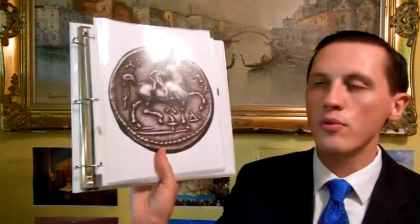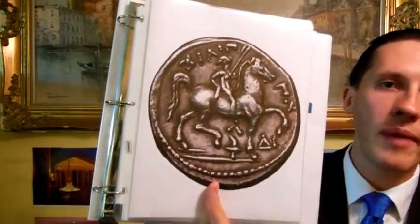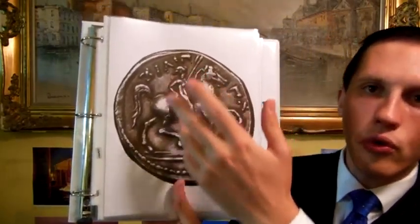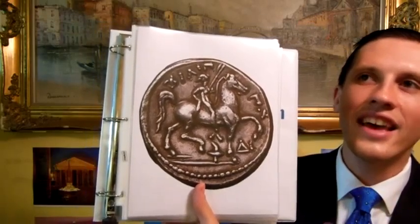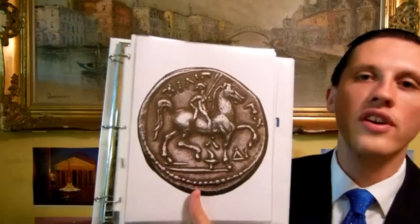Today I'm going to be talking about ancient Greece. This coin, for example, is just one of the numerous coins that I have. It's a Philip II. Philip II was the king of Macedon. It features a youth riding a horse. This is to celebrate his Olympic Games victory in horse racing in ancient Greece.